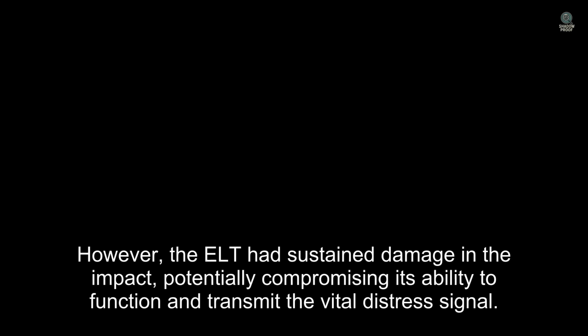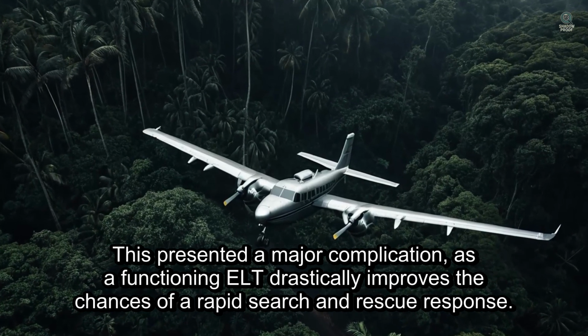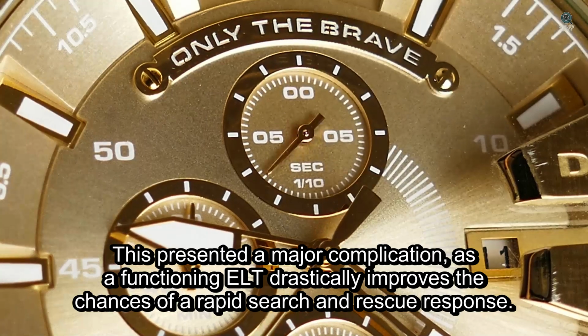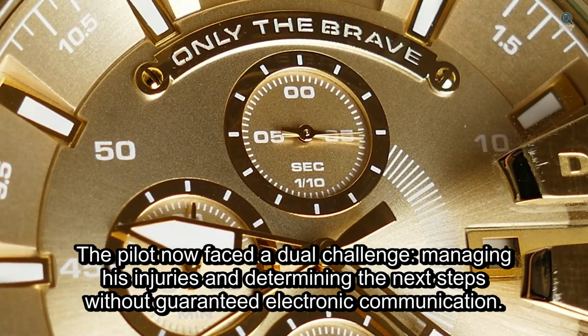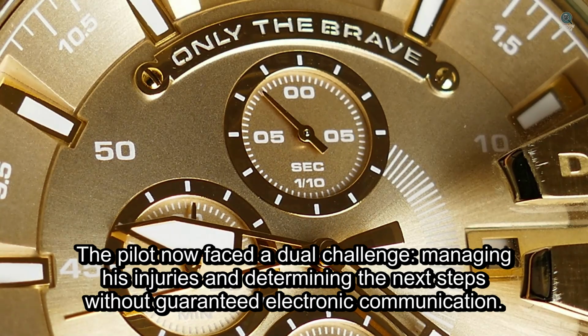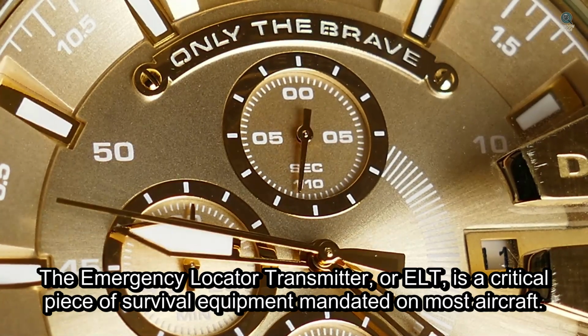Malfunctions can occur due to physical damage from the crash itself, battery failure, or antenna separation. In this case, the device designed to be a lifeline remains silent, severing the most direct line to potential rescuers. This immediate loss of electronic signaling forces a reliance on slower, more traditional search methods. It transforms the search from a targeted rescue into a vast, time-consuming scan of possible crash sites.